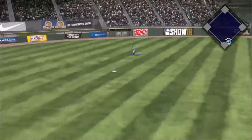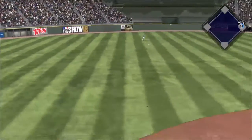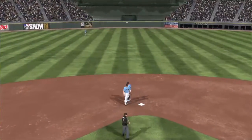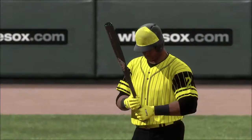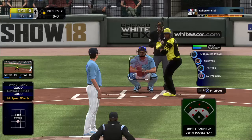This is line to left. And that's a base hit, so the pressure's on to open up the inning. At the plate, Gene Segura. Shortstop, Gene Segura.